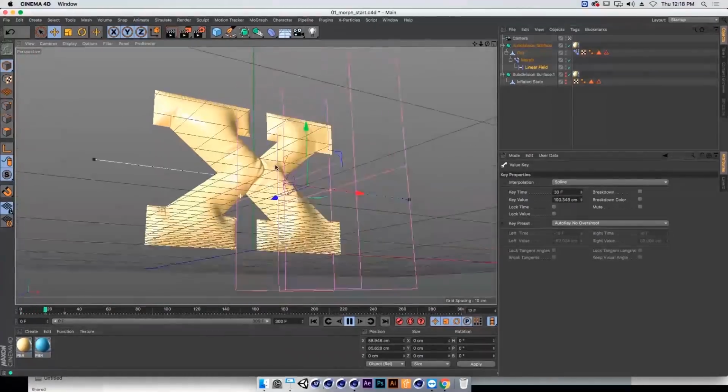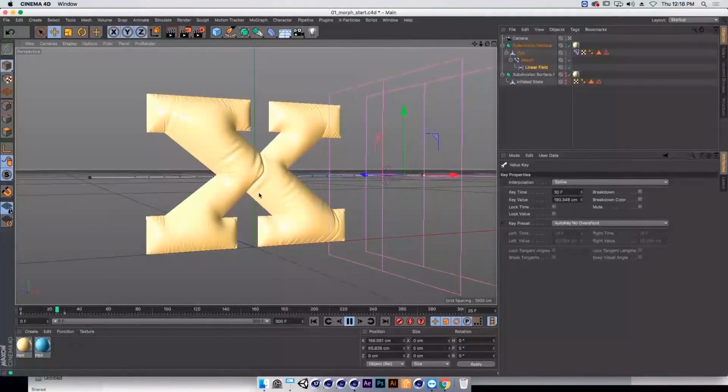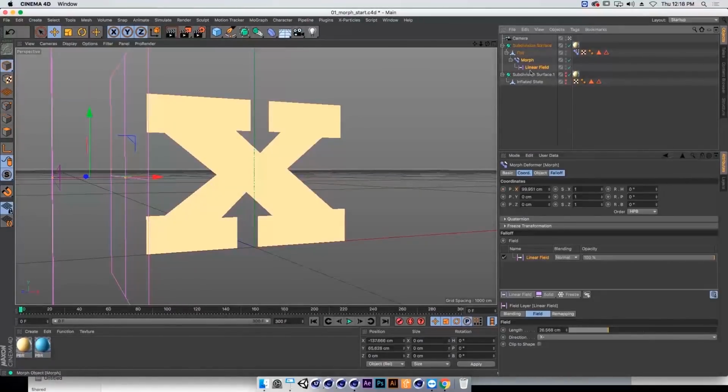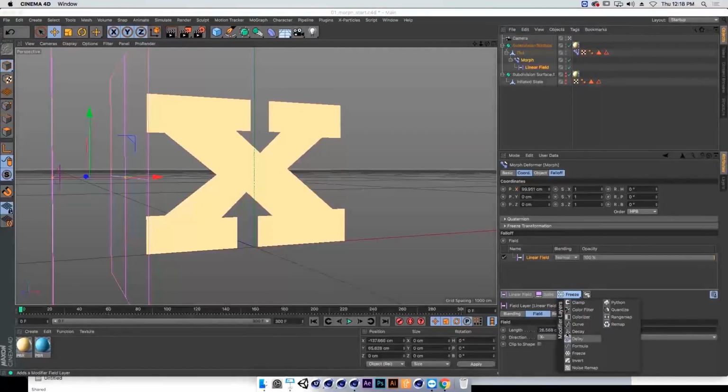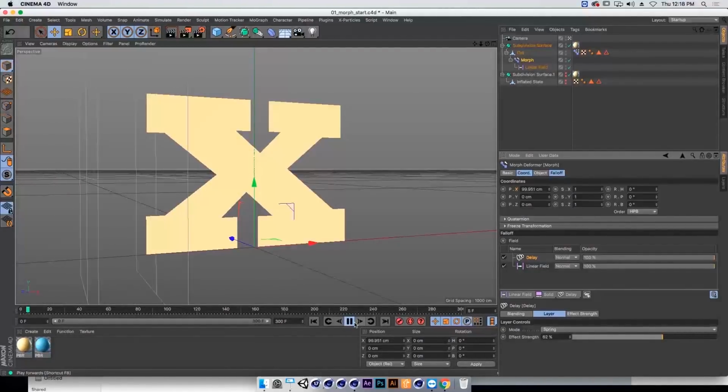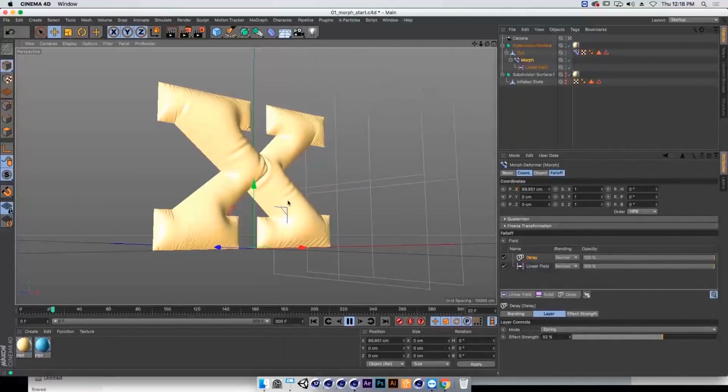So this is kind of, whatever. That's okay, but we can really improve on this. We can go into our fields here in our morph deformer, and let's add a delay, and let's set this to spring. Let's add some springy movement, because remember, basically we're just moving points and pushing points around. So we can get a little bit of springiness.